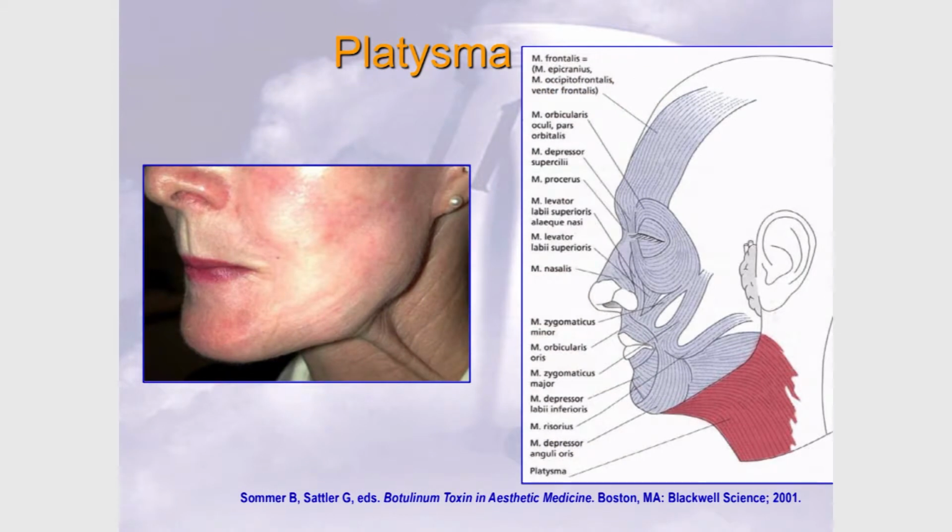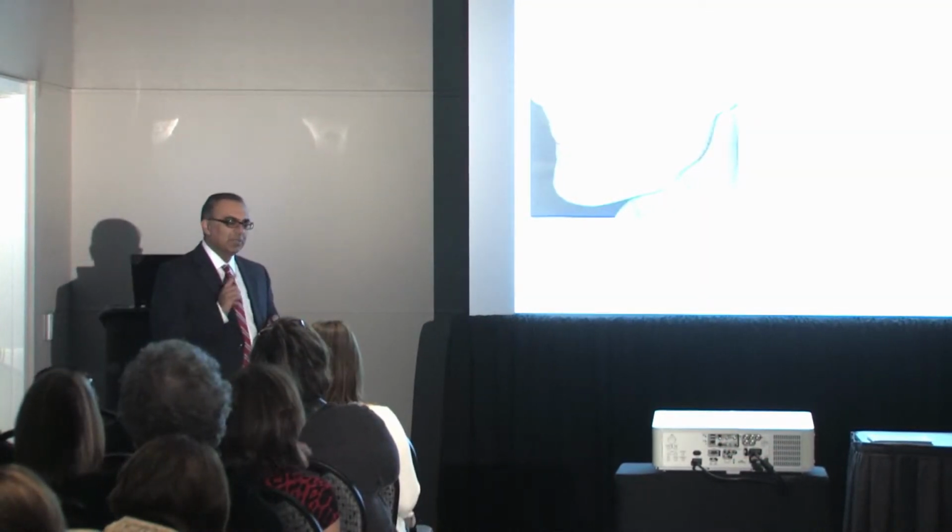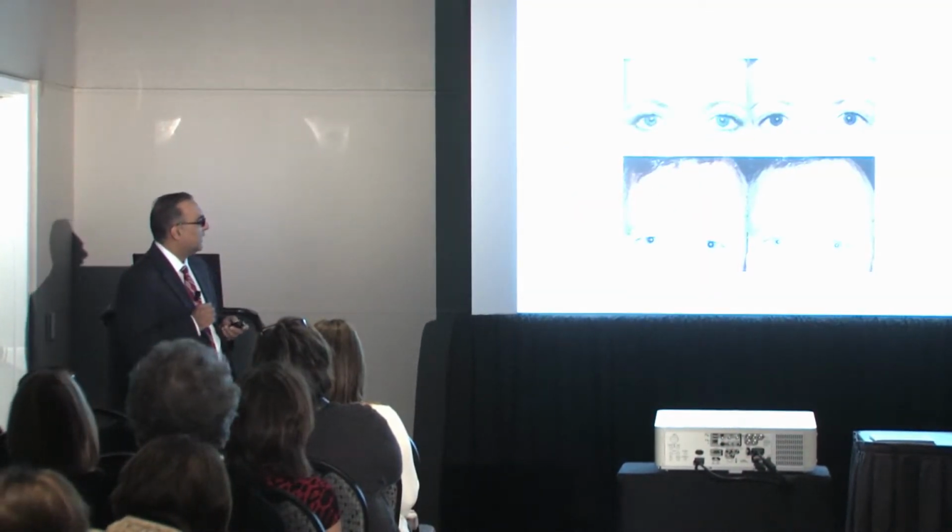The platysma is the muscle, which in guys we call the shaving muscle because you tense it when you're running your razor up and down your neck. But the platysma can form bands in the neck, and when those bands are tight like a guitar string, Botox works, and it's actually very effective for them. It's not good for loose skin, but when you have a tight band in your neck, it's great.